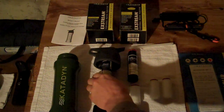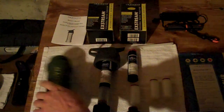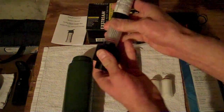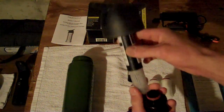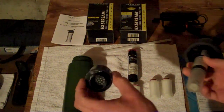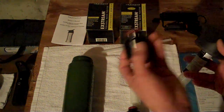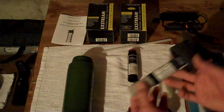If you have a river nearby and you happen to be camping down by the river, you're going to fill this up with some river water. And then this applicator is 3 parts here, really, 4 parts. You've got the lid here, which you can actually use like a straw. And then you've got the bottom filter. I'm not sure of the exact name of this item here. This is called the cyst, I believe.